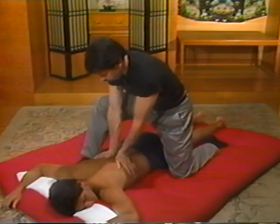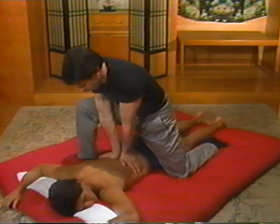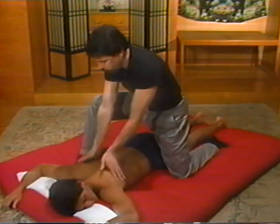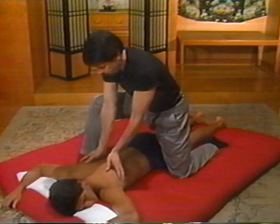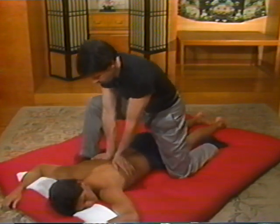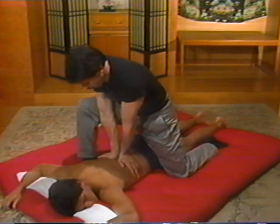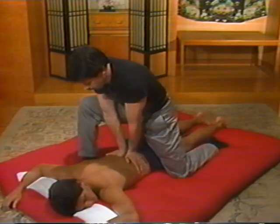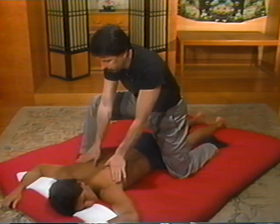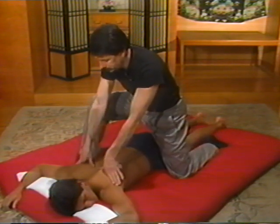1, 2, 3, remember to breathe out as you press down, 4, and 5. And repeat that, 1, 2, 3, 4, and 5. Then, with the thumbs, we'll go down the back strap muscles, find the points opposite the spine of the scapula.